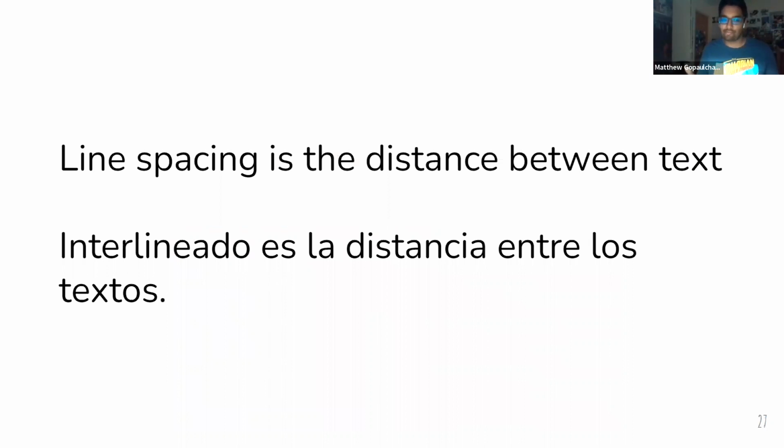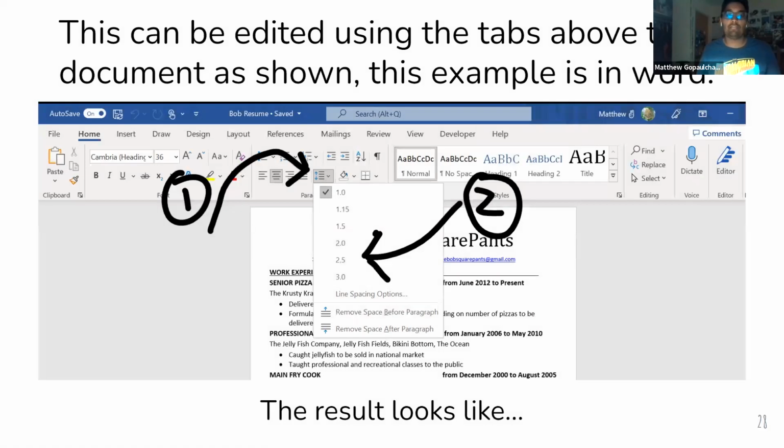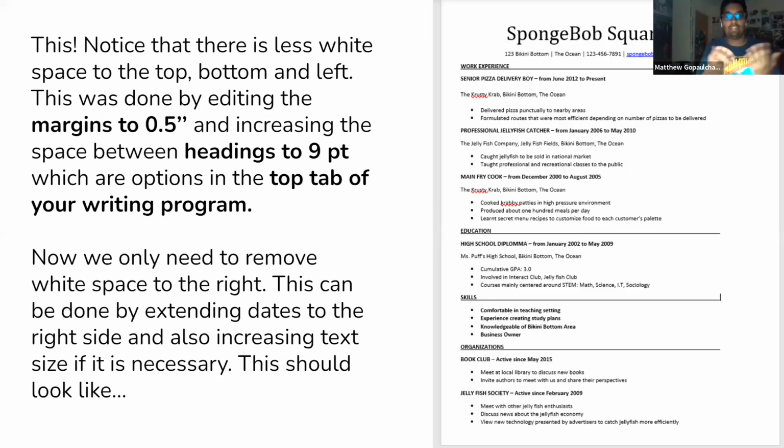A second kind of unusual word is line spacing. This is the distance between different text lines. There's also a Spanish definition, so it's easier to understand. So now this can be edited using the tabs as well above. At the very top, you can see there's a little tab there with two arrows going up and down between the lines. If you shorten this distance, then the text will be closer together. If you increase it, the text will be a bit more spread out. It depends on how much stuff you have on your resume. So you really have to play around with it and see what looks best on your own resume with your experience. So it'll result in this.